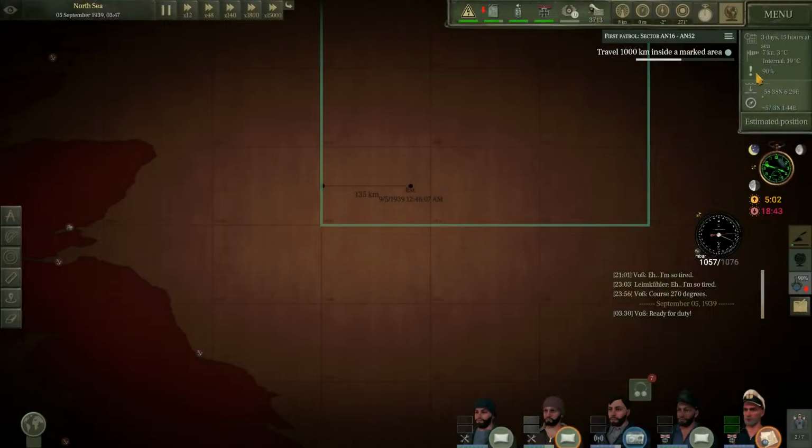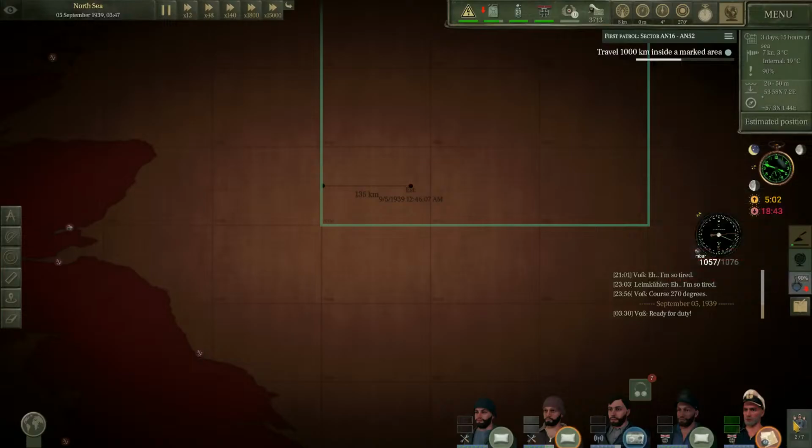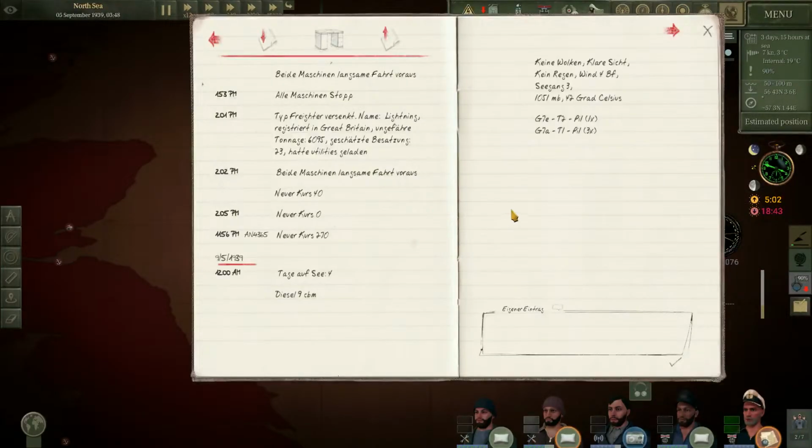Alrighty. 90% navigation correctness. We're good there. Traveled 50 kilometers roughly from our estimated position, so we're still inside the square. That's good. Night report. Days at sea 4. Down to 9 units diesel.